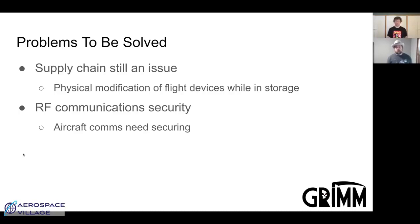Supply chain security is still a concern. Obviously, as I said, anything can be hacked. As the devices are sitting in storage, an attacker could go in and modify them. They've got plenty of time to go in and modify them, figure out how they work, either modify the software or make physical modifications to the hardware in them. And how to make sure that that doesn't or can't happen is a challenge.